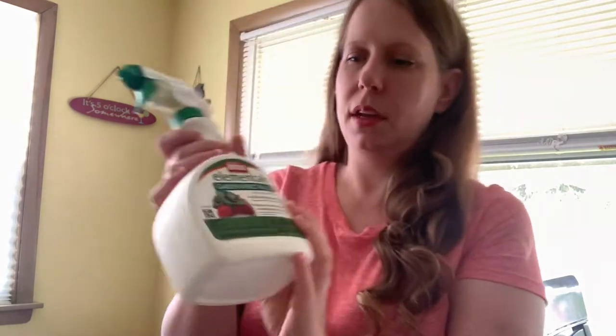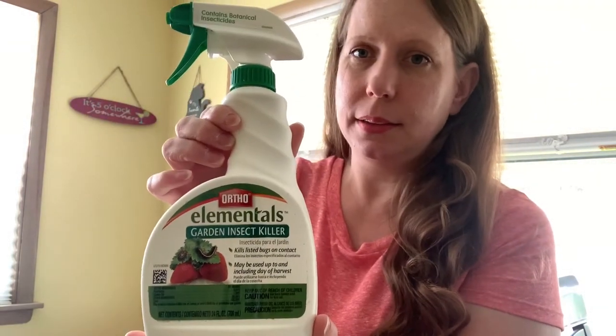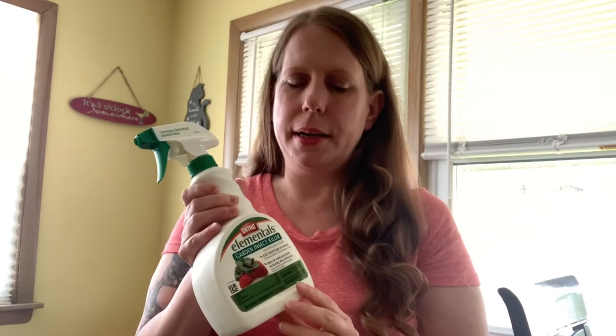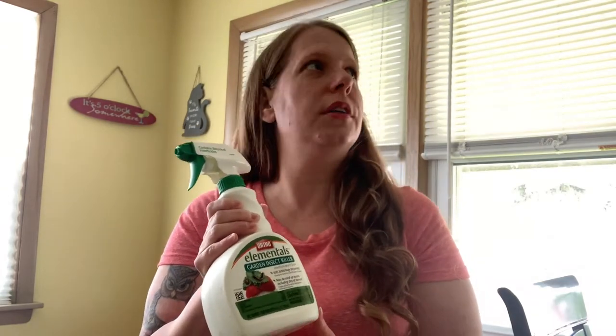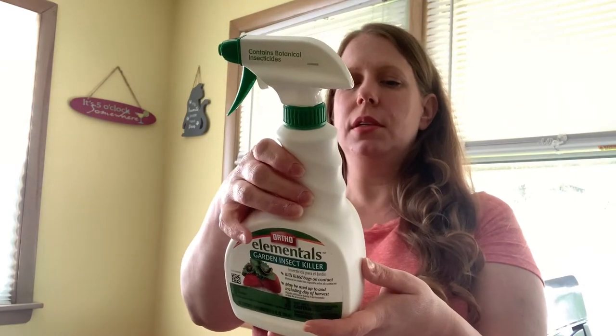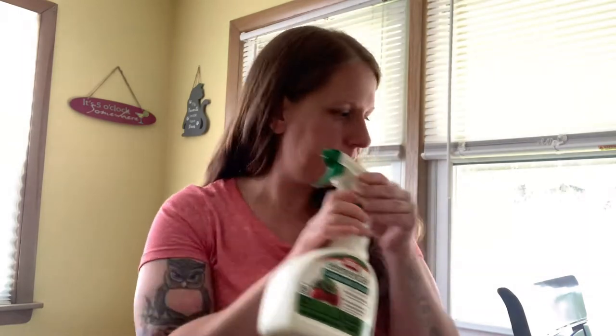And for the yard, I found this bug spray. It's Ortho, it's a real brand. I always have these really big zucchini plants that grow, they're huge, and they always get kind of killed by squash bugs. So I'm hoping this will kill squash bugs. I don't know, it doesn't say, but it's worth a try.